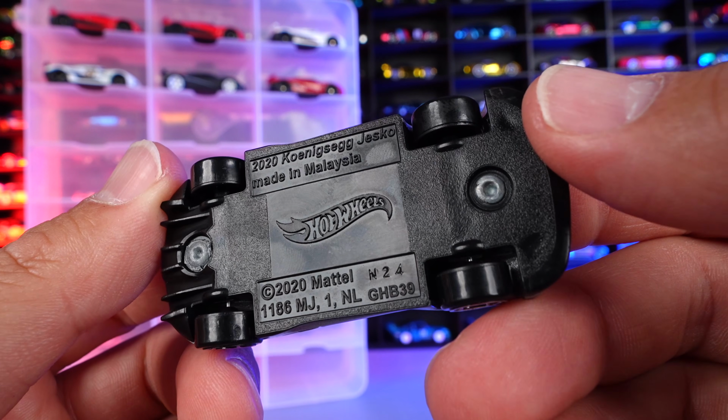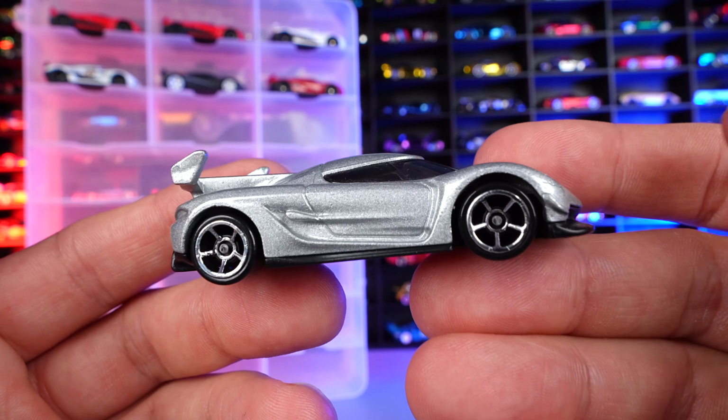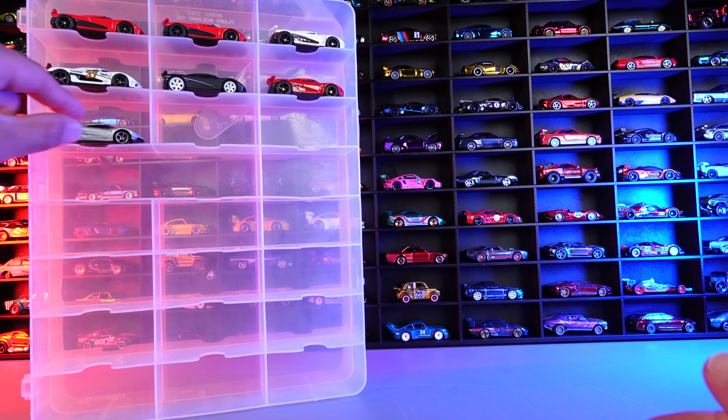If we look on the bottom base of it, you can see it's a 2020 licensed car, Koenigsegg Jesko, and this one does have just the regular plastic wheel and tire combination. We'll go ahead and throw that one on our spot right there on the board.